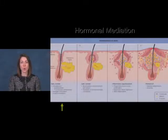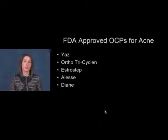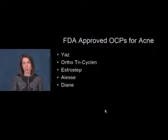And now we're back in the beginning looking at the hormonal stimulation of the sebaceous lobule. The FDA has helped us quite a bit now with this and has approved the use of certain birth controls for acne. And this is important because some formulations actually may make acne worse, but we know that these 5 listed here in their brand names as they were approved are FDA approved. However, the generics are just as good.